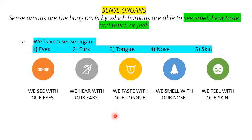So seeing, hearing, smelling, tasting and feeling are the 5 things that help you to know the world around you. They are called the 5 senses. And the 5 parts of your body that help you to do these things are your eyes, ears, tongue, nose and skin. So these are your 5 sense organs.